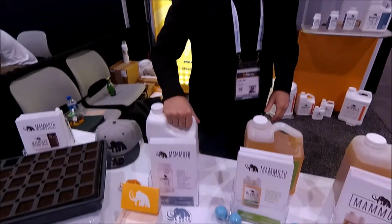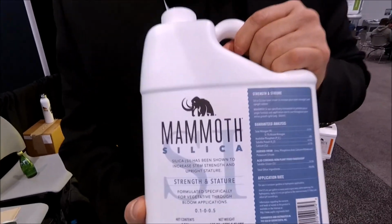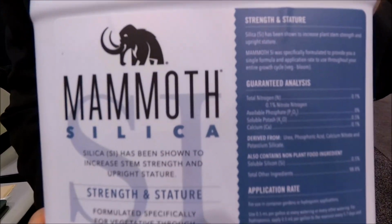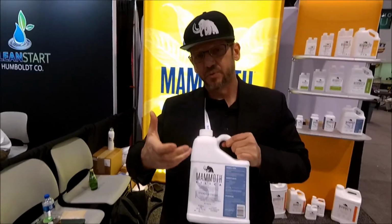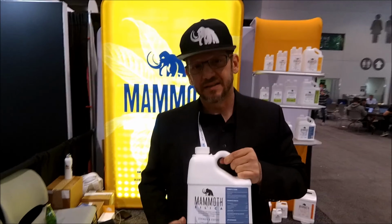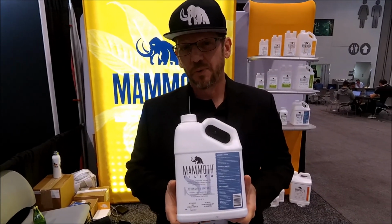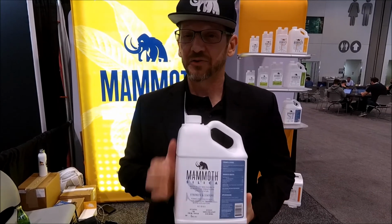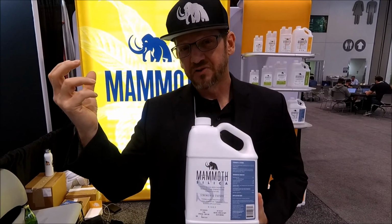We recently launched a very exciting new addition to the Mammoth line, silica. Silicon in general is one of the most abundant elements in soil, but it's not available to plants. We know silicon does something very interesting for plants. It allows plants to maximize their structure.